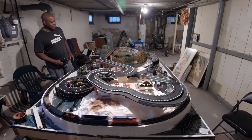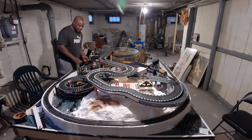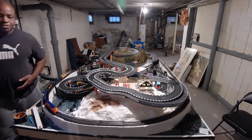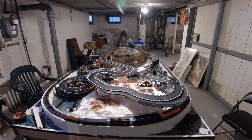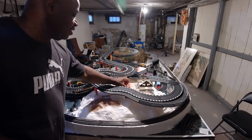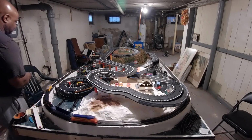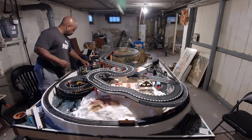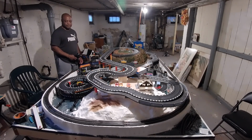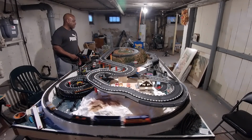Let's get Starsky and Hutch up here. David Soul just recently passed away. RIP to David Soul. He's a singer and an actor. Another one that's on an X-Traction.